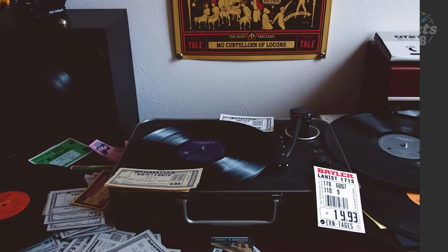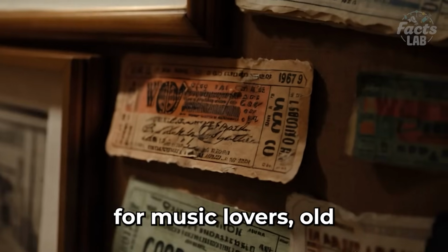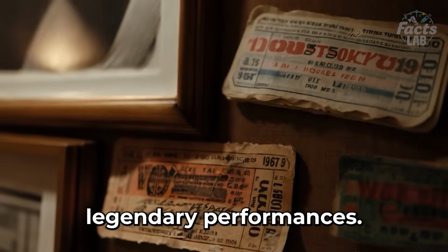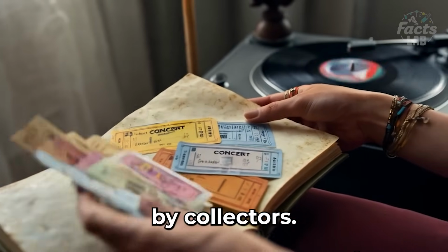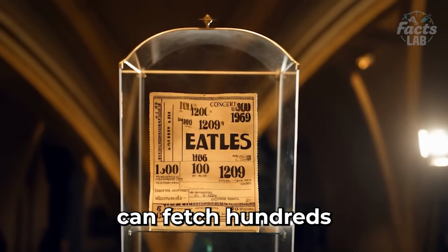24th. Old concert tickets. For music lovers, old concert tickets are a way to relive legendary performances. Tickets from iconic concerts like Woodstock or early Beatles shows are prized by collectors. Some tickets, especially those from historical moments, can fetch hundreds or even thousands of dollars at auctions.